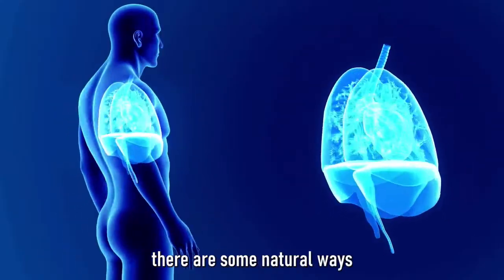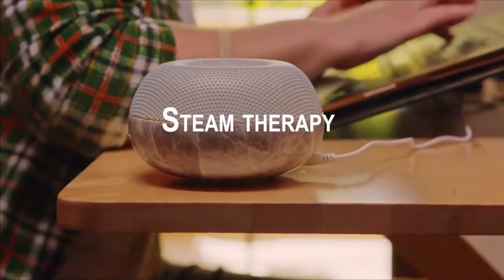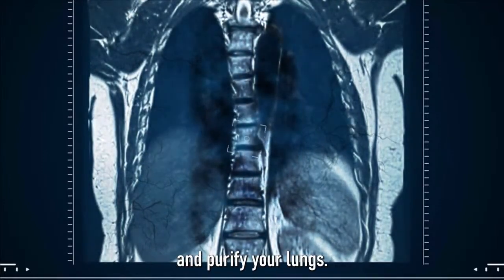Fortunately, there are some natural ways to cleanse your lungs and improve their function. Here are some of the methods you can try at home. 1. Steam therapy. Steam therapy is a natural and effective way to treat respiratory problems and purify your lungs.